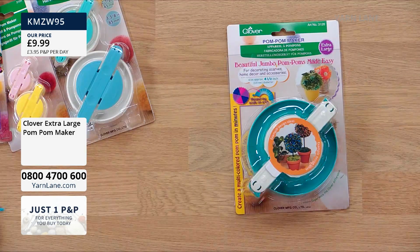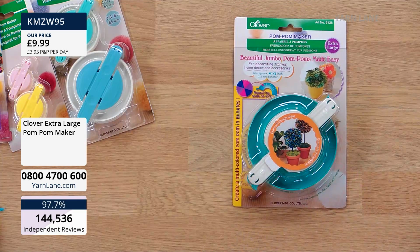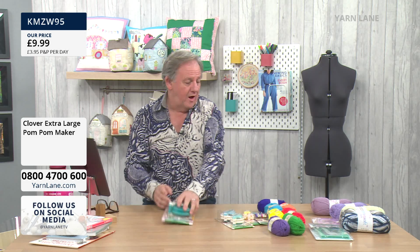But Wendy's made this gorgeous little bunting that I'll show you in a minute, and I think that's quite nice as well. Giant bunting pom-poms, not bunting bum-bums. You don't want to be making those. Right, okay, that's extra large, 4.5 inches.